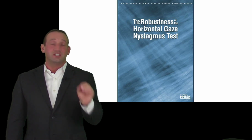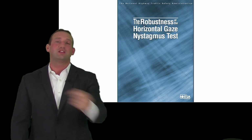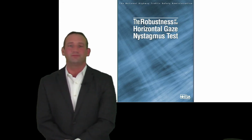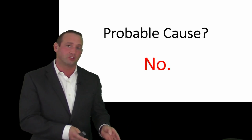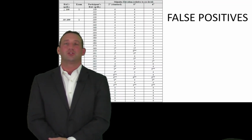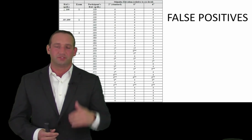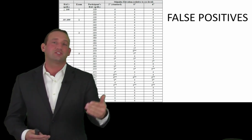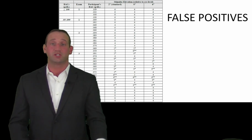And the NHTSA manual in 2018 says that you can arrest anybody with 4 clues. That means they're over the .08. So if they're over the .08 and they've got 4 clues, cool. But if they're under the .08 and they've got 4 clues, then that would be a false positive. So that's what we're going to talk about. So false positives. At first, we're talking about elevation. Are they too high or too low? The NHTSA manual says that you should be slightly above eye level. They have assigned slightly to 2 inches. You should be 2 inches above eye level to be doing it correctly.